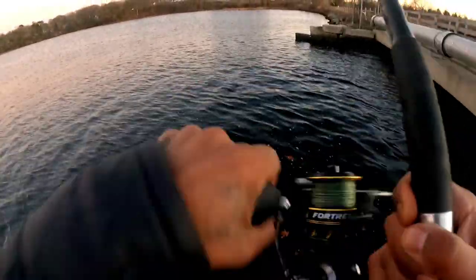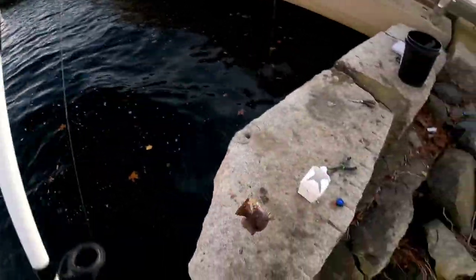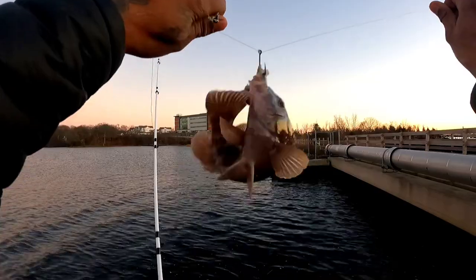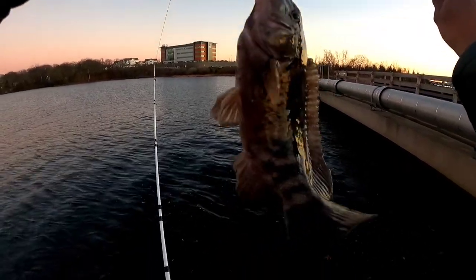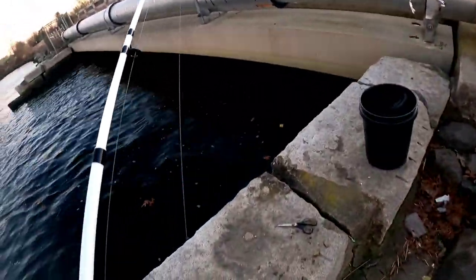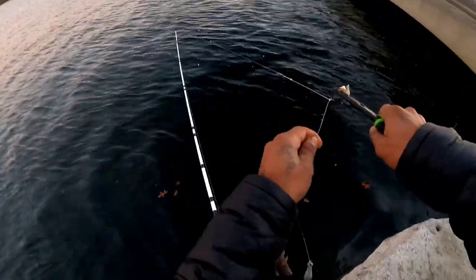There he is! Yes! Oh, it's smaller than the other one, actually. It's getting kind of dark, guys, but look at this runt. Look at this tiny thing. Barely set that hook on him. Let's get him released. There he goes.